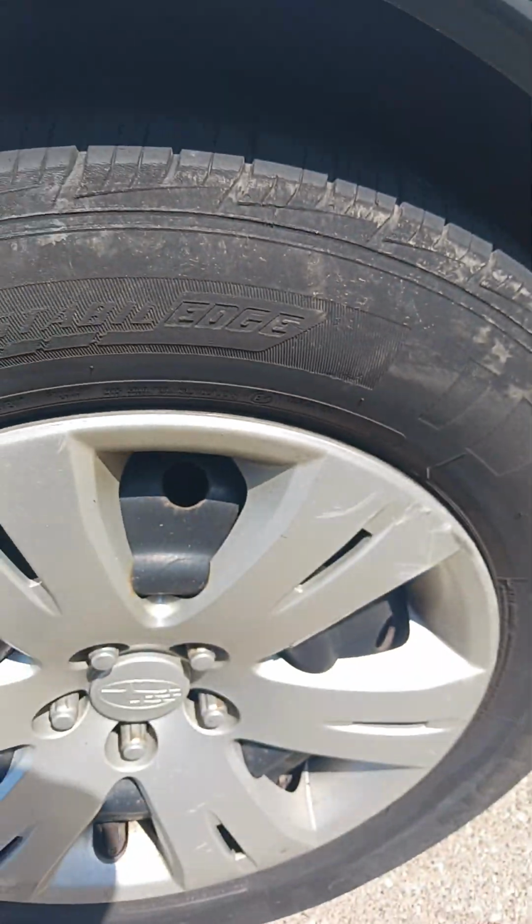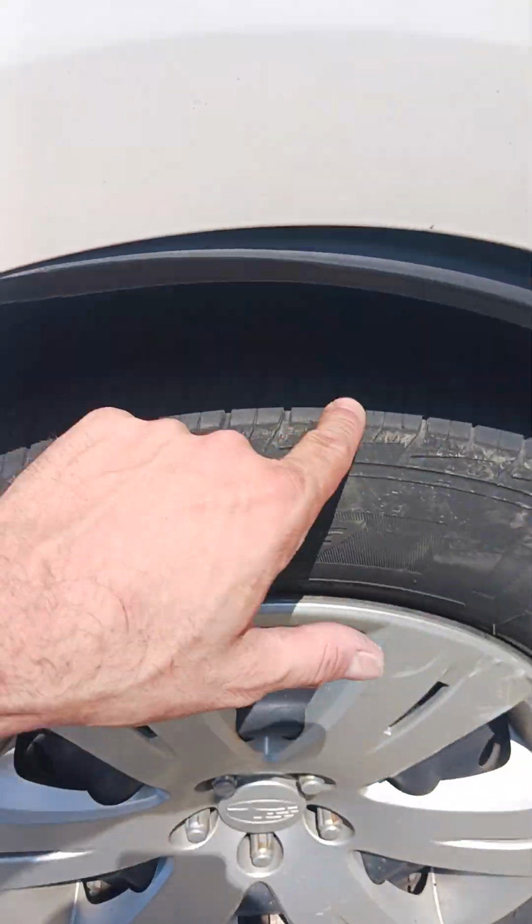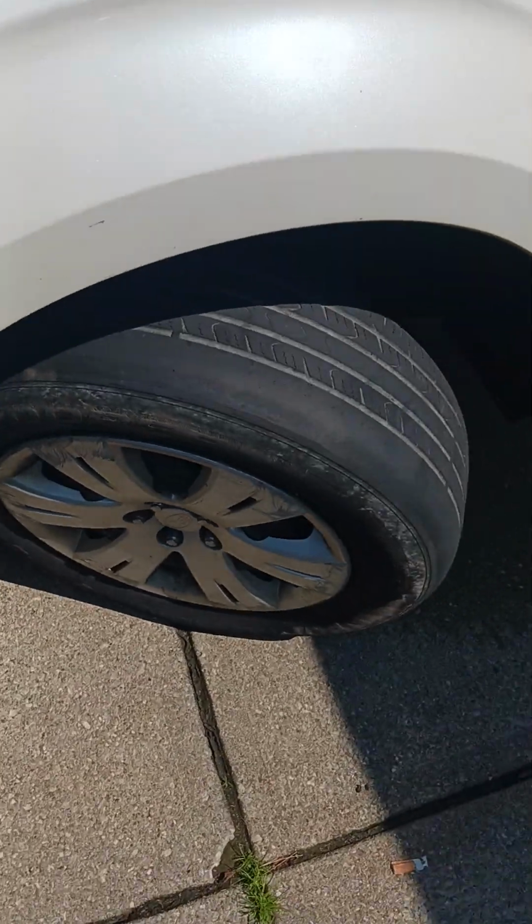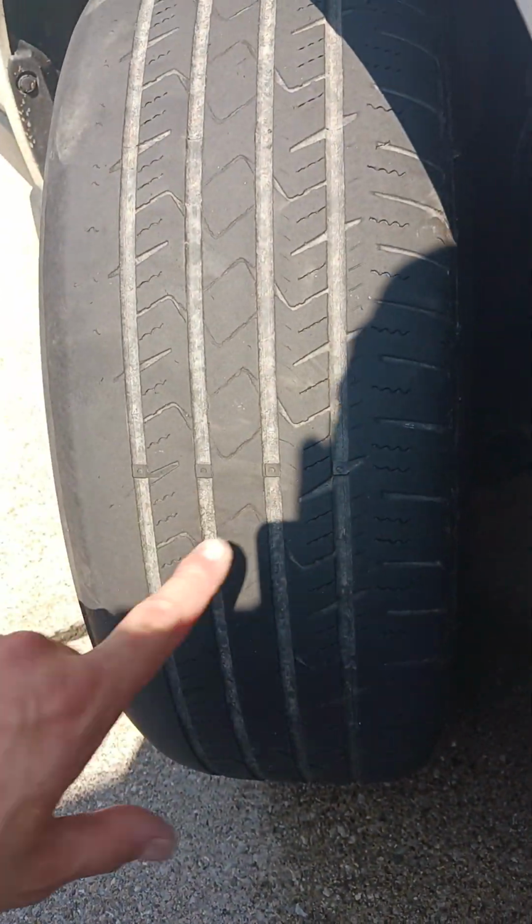Tires on the vehicle. Rear tires do have some tread, probably about 50% remaining. Cooper Evolution's a decent tire. It does have siping for winter traction, so these are all right. However, the front tires, you can see bald, touching the wear bars, and outside edge wear. And that's outside edge wear on both sides. So it does have an alignment issue. I didn't feel any loose parts up front.